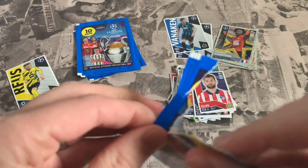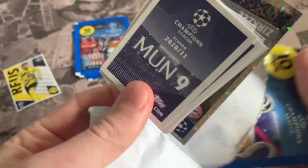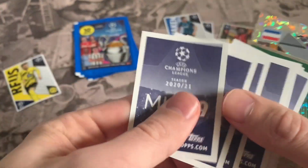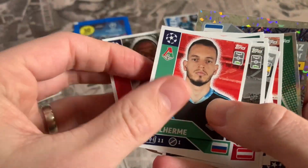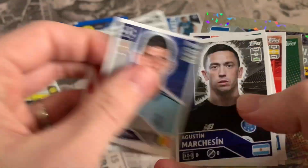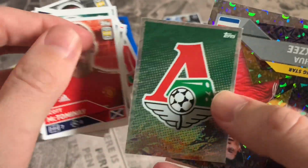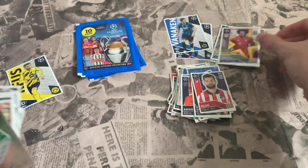It's the first time I've ripped one, actually. I'm quite disappointed. All the packs we've had, I've never ripped one before, but there we go. I've done an Aggie Man. Cafu, Guilhem, Stankovic, Mabil, Thibaut Courtois, Marcheson, Malcolm, Scott McTominay. Don't know what that badge is either. And Joshua Zirkzee, Rising Stars.